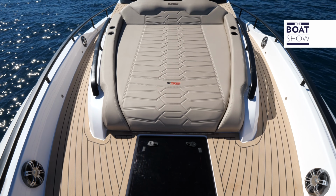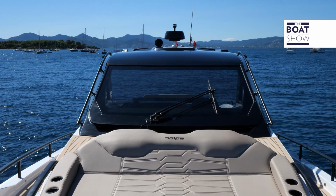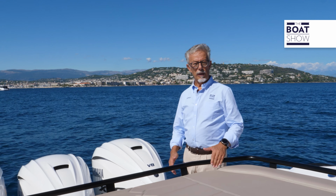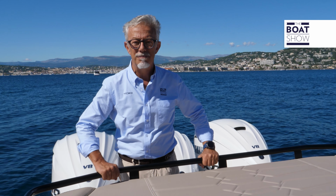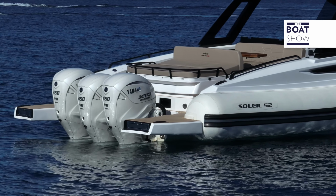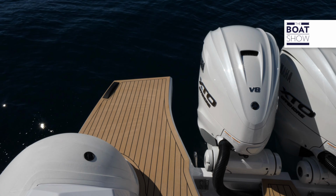Attention to safety is evident in many details, such as the grab rails around the bow sunbed, which is shaped with prominent headrests. The aft sunbed is also equipped with a handrail to prevent slipping and provide support when moving around the stern. Two long swim platforms seem to embrace the outboards, and for maximum usability while swimming, both are equipped with a ladder.